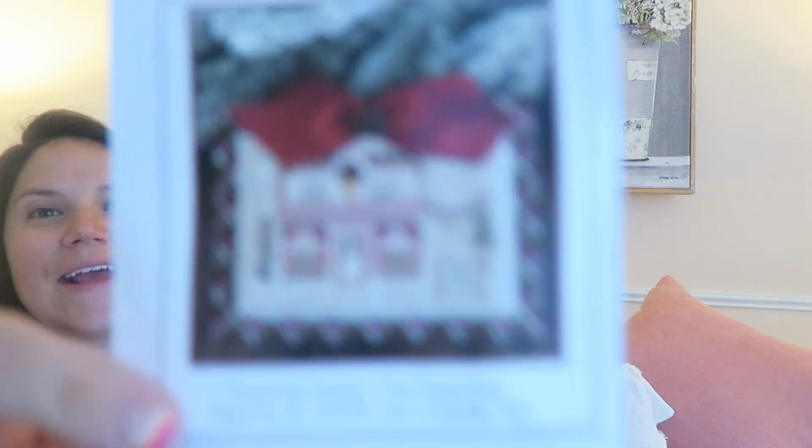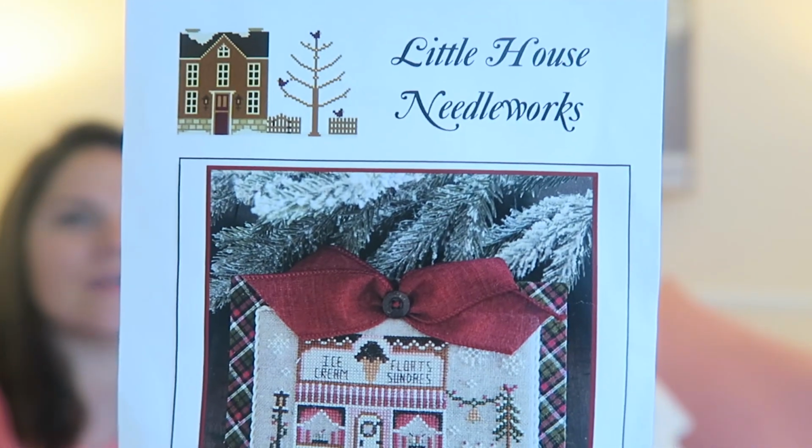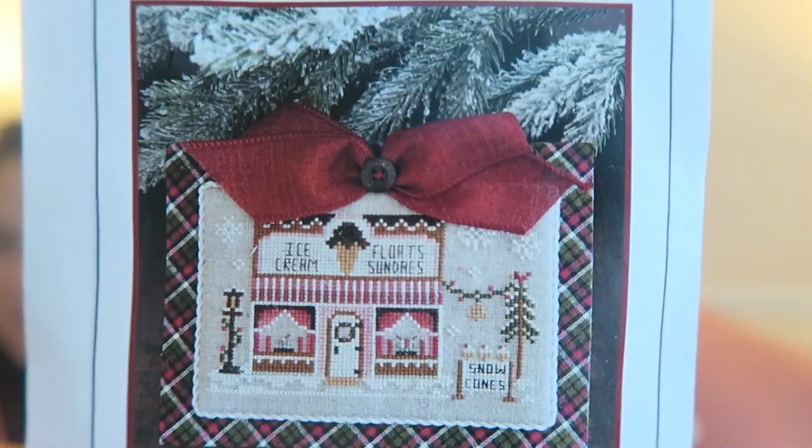So this is the ice cream shop from the Hometown Holiday series from Little House Needleworks. And I love it so much. My little girls love ice cream. Do you like ice cream? Yeah. What color ice cream do you like? Pink. Pink ice cream. So this is a pink ice cream shop too, which makes it even better.